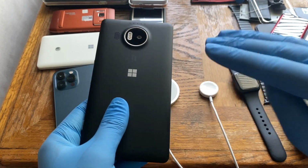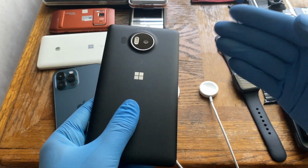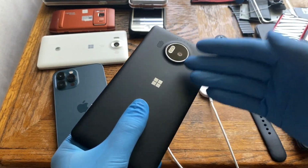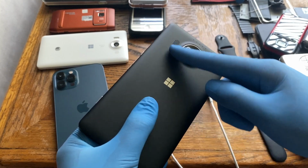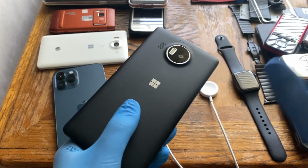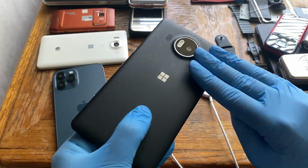I'm not changing anything. This is a point and shoot camera comparison because some people always type comments saying the 950 can be made better with changes in the camera app when you adjust the ISO and stuff. This is not one of those comparisons. This is point and shoot. I just want to get that out of the way.